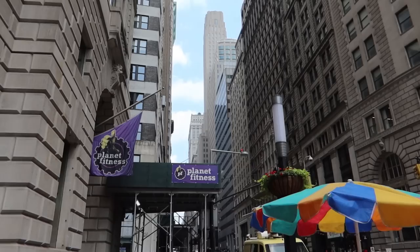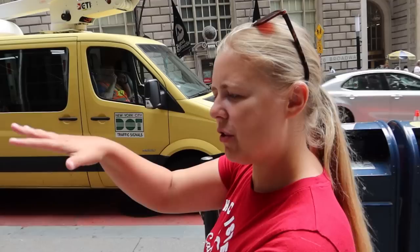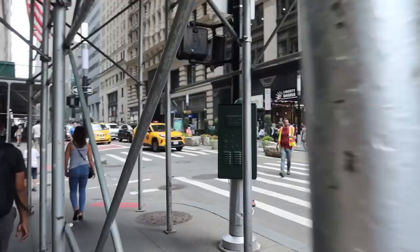Cabs look a lot different now than when I was last here as well. They've all been updated. I didn't really notice at first till Charlotte said. I noticed because they're a lot bigger though. I thought they were a lot smaller. Yeah, like in the movies, what you're saying. And they were like that, but they've changed them now. I'm not too sure if they're electric or not, probably.